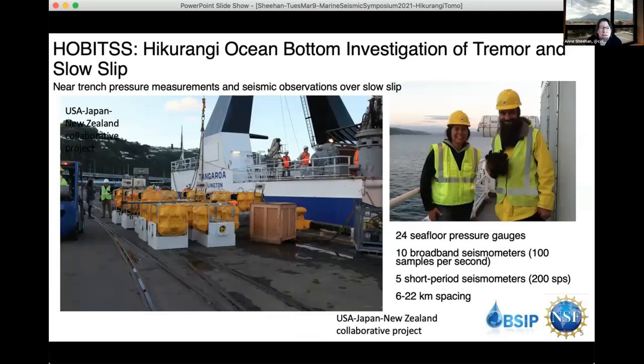So the HOBITSS experiment, kudos to Susan Schwartz for the best acronym ever: Hikurangi Ocean Bottom Investigation of Tremor and Slow Slip. So it describes the experiment pretty well. The US part was funded by NSF and supported by OBSIP. And it was a collaborative project with USA, Japan, and New Zealand researchers and contributions. For example, we had a New Zealand ship in the deployment.